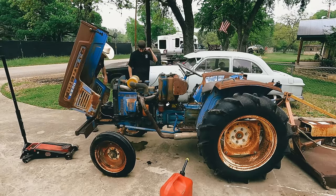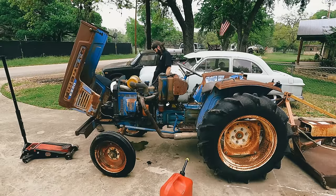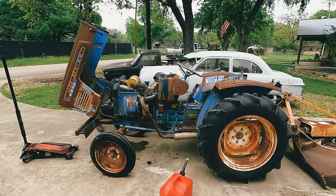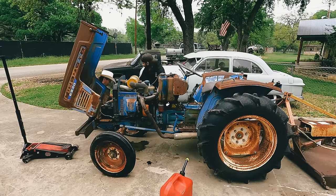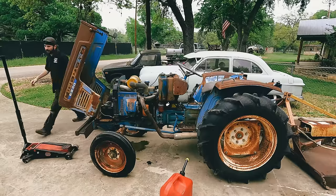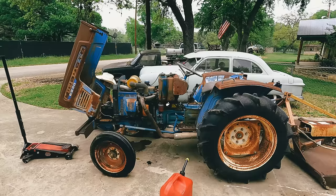I don't think any of those sockets are going to be big enough. It's a pretty good size one. Biggest one I got is going to be a 19 or 7/8. 11/16 maybe, that's as big as I got in here. We are much bigger than that. It's Japanese, so should be metric. We're going to be pulling that radiator out if we get it to run.